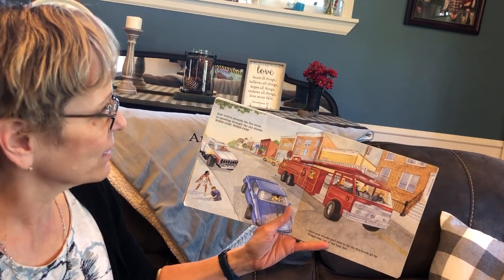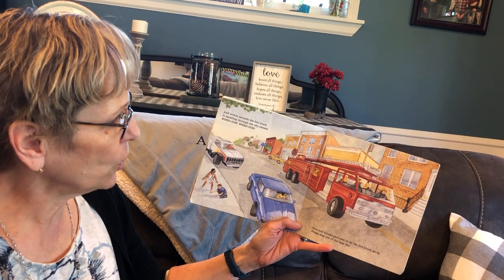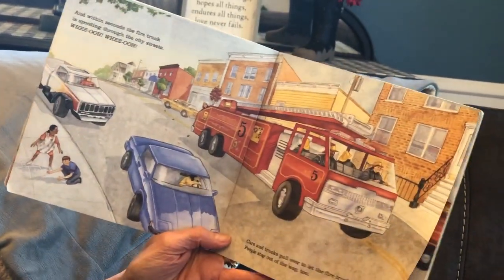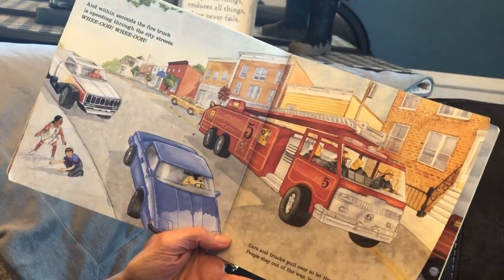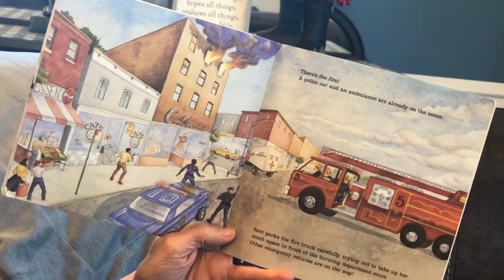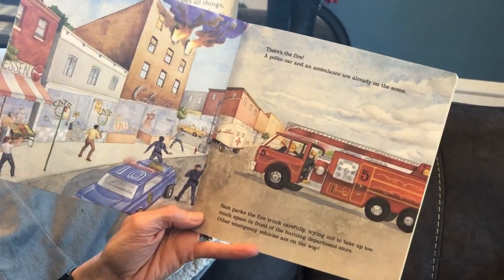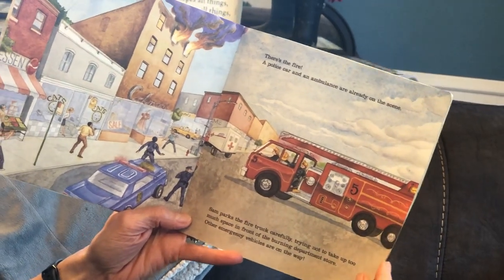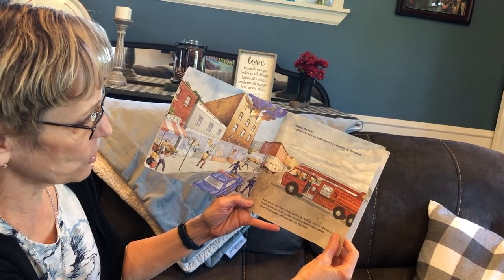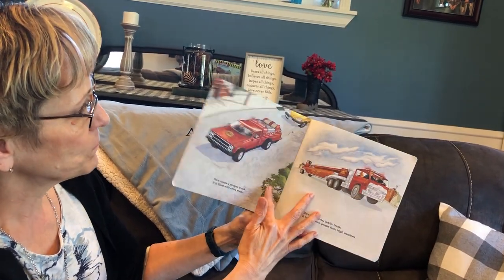And within seconds, the fire truck is speeding through the city streets. Wee-oo, wee-oo, wee-oo. Cars and trucks pull over to let the fire truck go by. People stay out of the way, too. There's the fire. A police car and an ambulance are already on the scene. Sam parks the fire truck carefully, trying not to take up too much space in front of the burning department store. Other emergency vehicles are on the way.